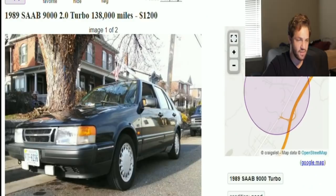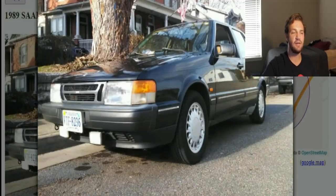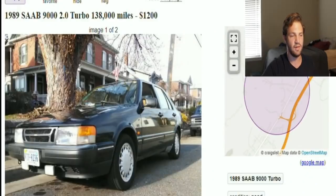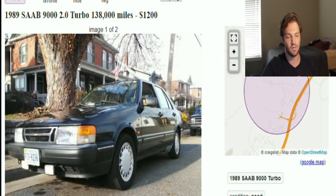Like this one, for example. 1989 Saab sedan. This one actually also is manual. So I know a lot of people might actually like that, because a manual Saab sedan from the 80s, when they were still really good, when they weren't GM parts bin. It's a 9000 with the 2-liter turbo with 138,000 miles on it.